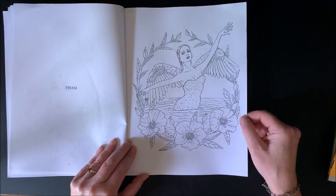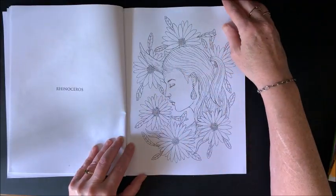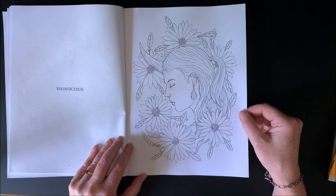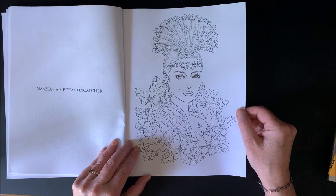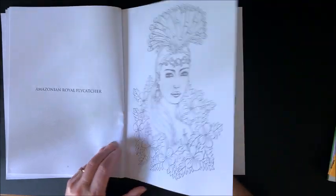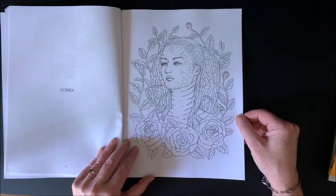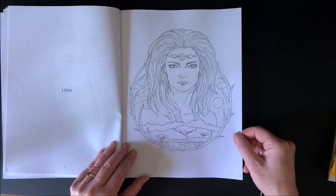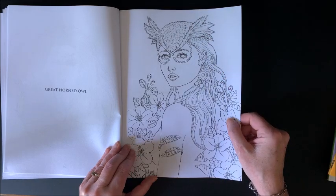Oh, isn't that pretty? She's a swan. She's a rhinoceros. So yes, he does very different kind of work. She's a royal flycatcher. So you can also practice your feathers, which I am awful at. She's a cobra. Can do your scales, a lion. So these gals are all like animals, birds, reptiles. She is a great horned owl.